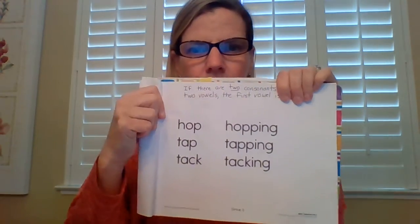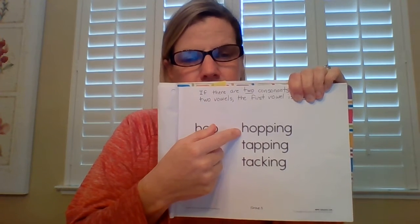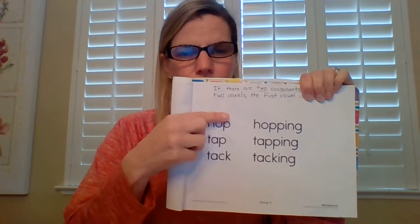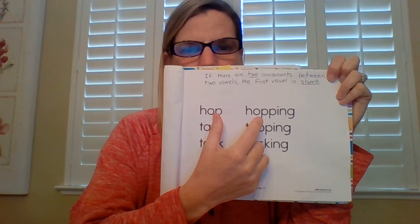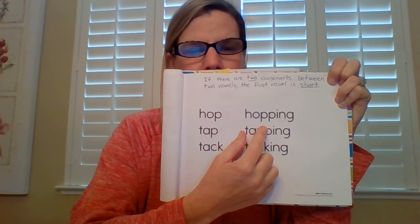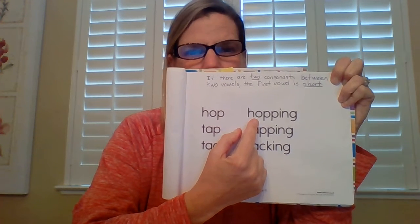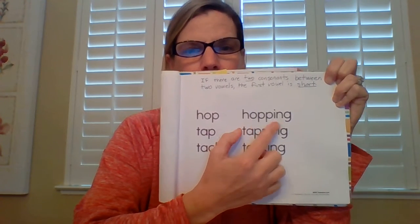The final rule we're going to review today is when we're adding ing to words. Some words are very similar. Is this hopping or hoping? Well, there's a rule that we can use to help us with our reading. We have to look at the vowels and how many consonants are between the two vowels. If there are two consonants between the two vowels, the first vowel is short. So this word is hopping, not hoping, hopping.